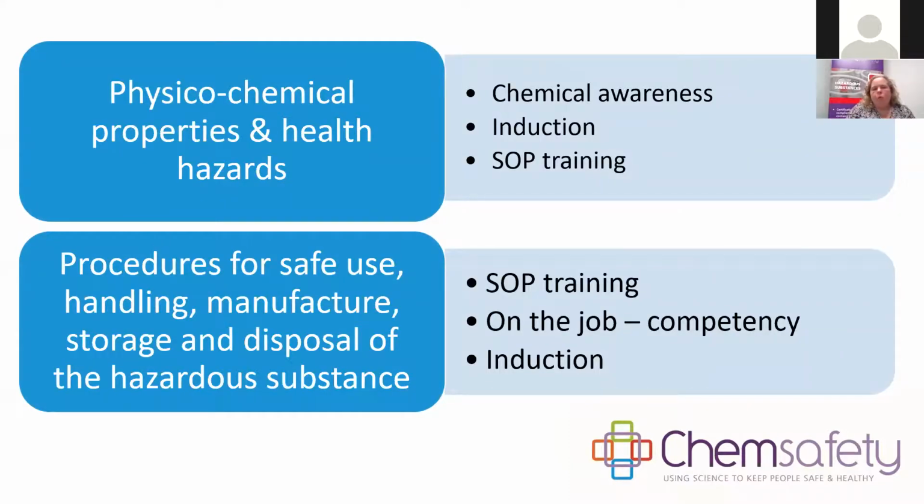Workers need to be aware of the chemical and health hazards associated with their hazardous substances, whether they're flammable, toxic, corrosive, oxidizing, etc. So this information will be shown in the classification of the substance. And as you may be aware, we have recently changed our classification system in New Zealand. So the new GHS classification system spells out what these hazards are very clearly.